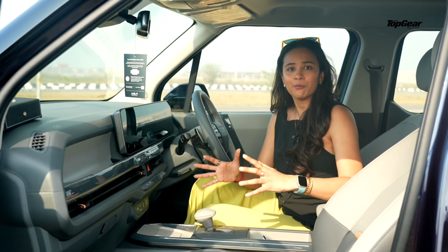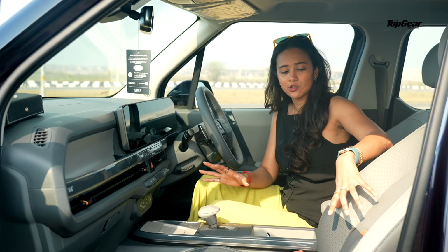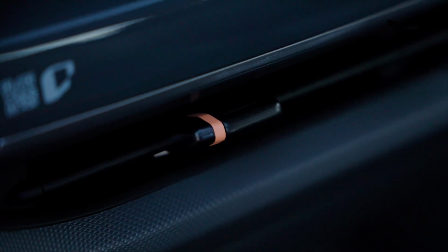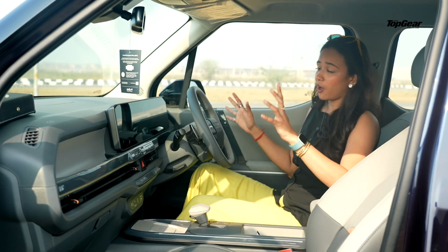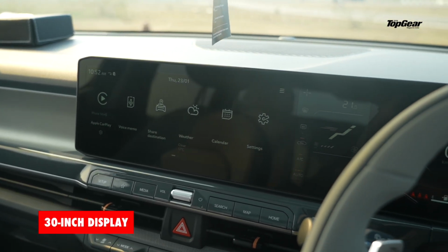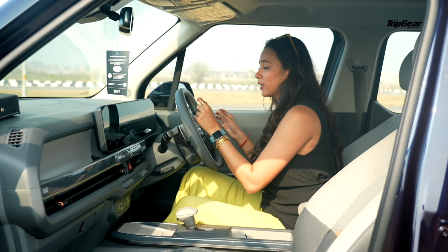Entering the car, the top variant has the all-grey dual-tone finish with matte orange accents going around the car on the seat and over here on the AC vents. Now, the most interesting part about the car is the 30-inch Trinity panoramic screen, which includes 2 dual 12.3-inch infotainment system and the instrument cluster.